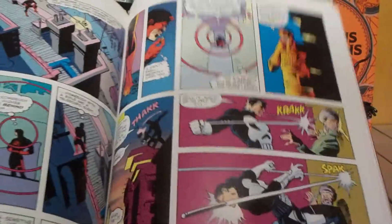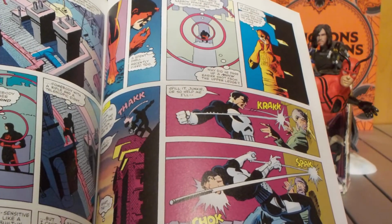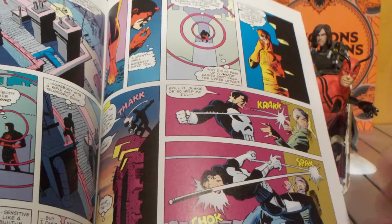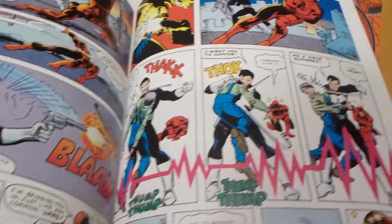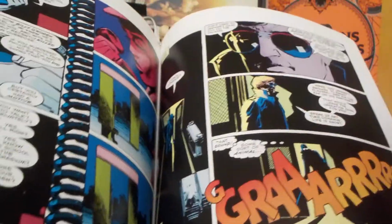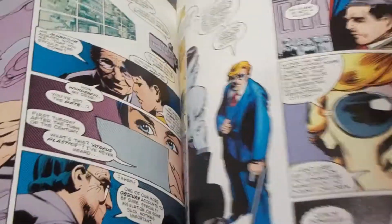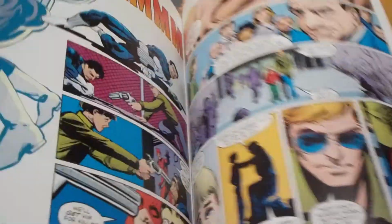which is very different from the Netflix show where Punisher thinks Daredevil's a joke. Here, Punisher's like, "Hey man, we should team up. There's no reason for us to fight." And he's like, "Motherfucker, you kill people," right? So you have this great action scene, right? Which I love this cover, by the way. No more Mr. Nice. So yeah, let's not spoil the rest of this issue.